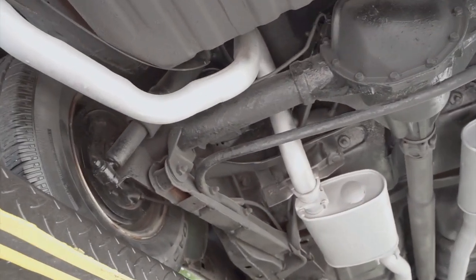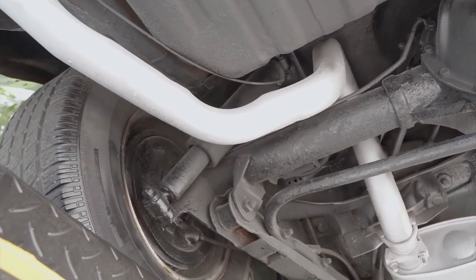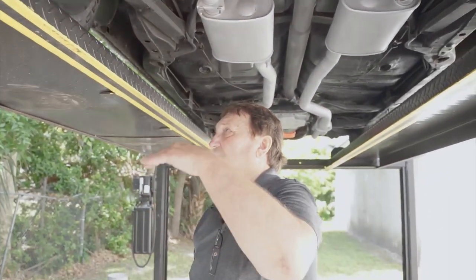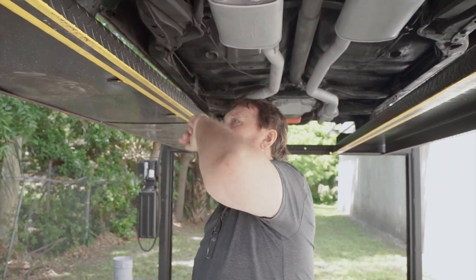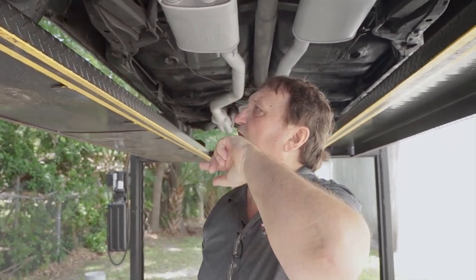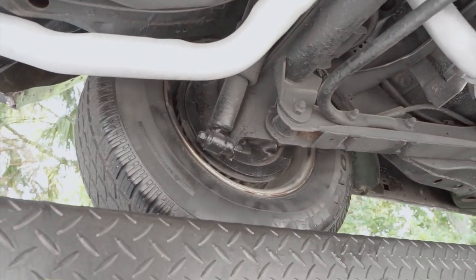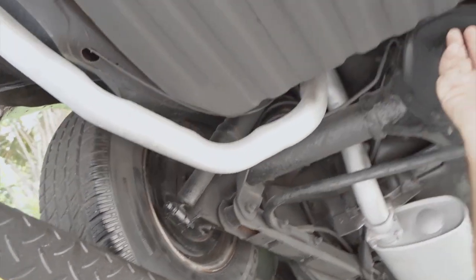They look like they have been replaced. The shocks in the back are a set of air shocks, so you can adjust the height of this vehicle to where you want it to be. If you want the back end to be a little higher, lower, level, whatever you want, you can do it. The rear drums are heavy-duty fin drums in the rear to coincide with the discs in the front.